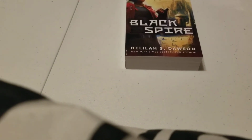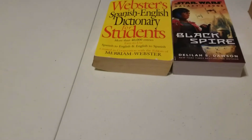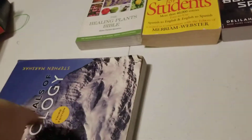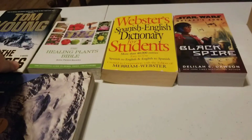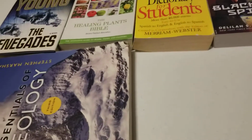But just to give an overview, I'm going to try to fit everything in here. The big ones are going to be the challenge. Yeah, the big ones are going to suck.